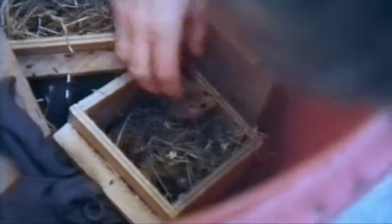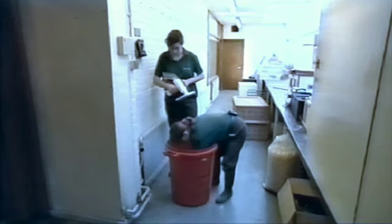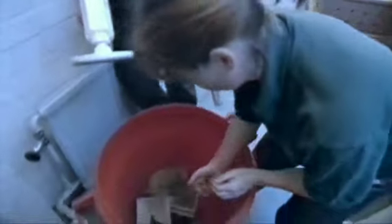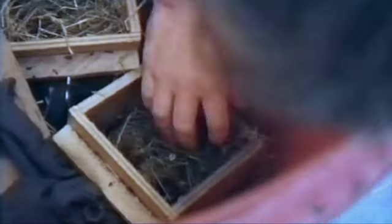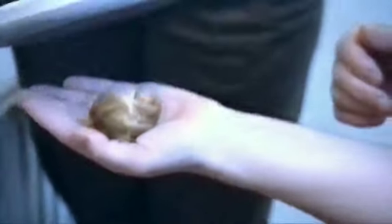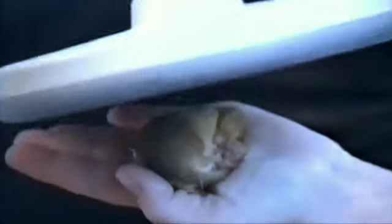As with bats, so with dormice. Olivia and Andrea are checking which babies still need microchips. Okay, that's one of the ones that's already been chipped, so we don't want that one. We'll have the same case today. What have we got here? Okay, this is a hibernation position. And if you want to check, this is the one that's got to go up, it hasn't got a chip in it already.